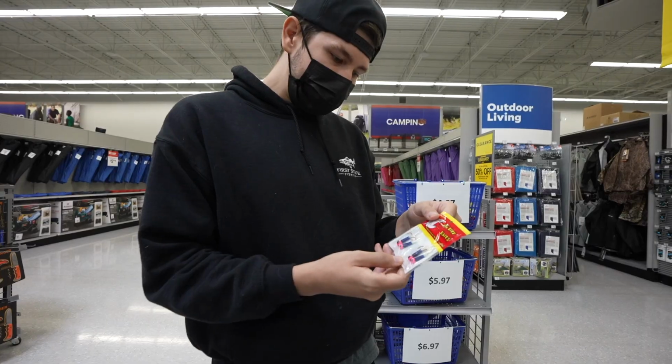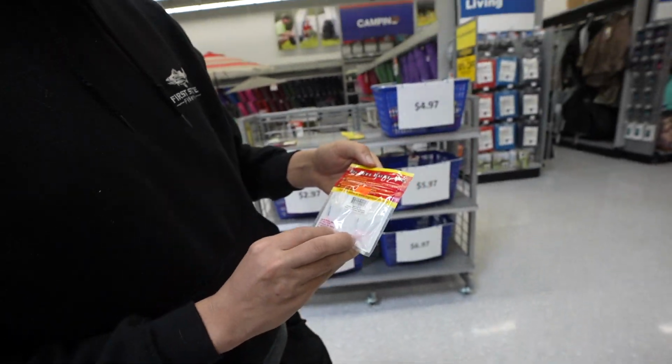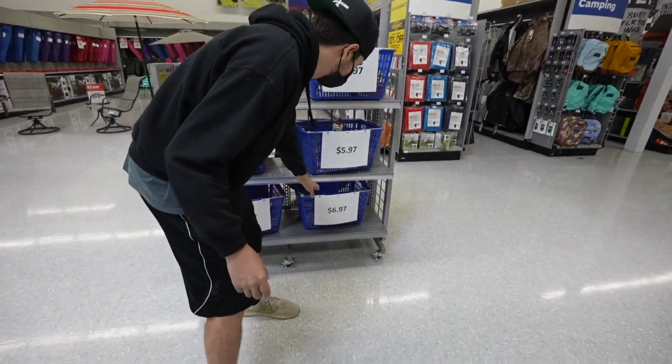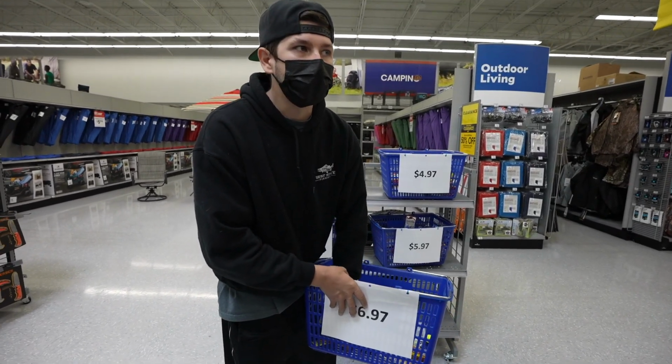All right, what do we got here? Similar to what we just picked out, these are some Big Bite Baits Pro Series. 67 cents. Panfish special made in Guatemala. How many did we do? Oh, I only have one more left. Okay. $6.97. This is where the big hitter should come from, I think.